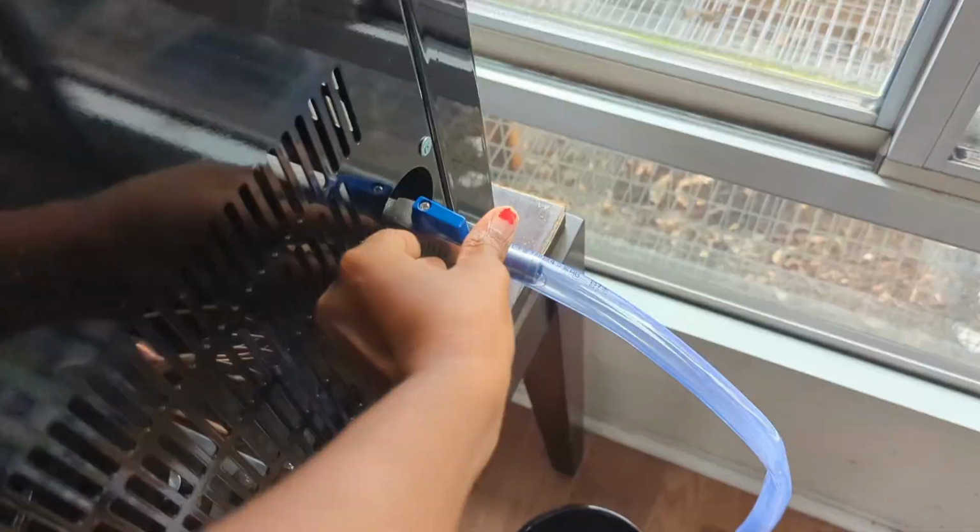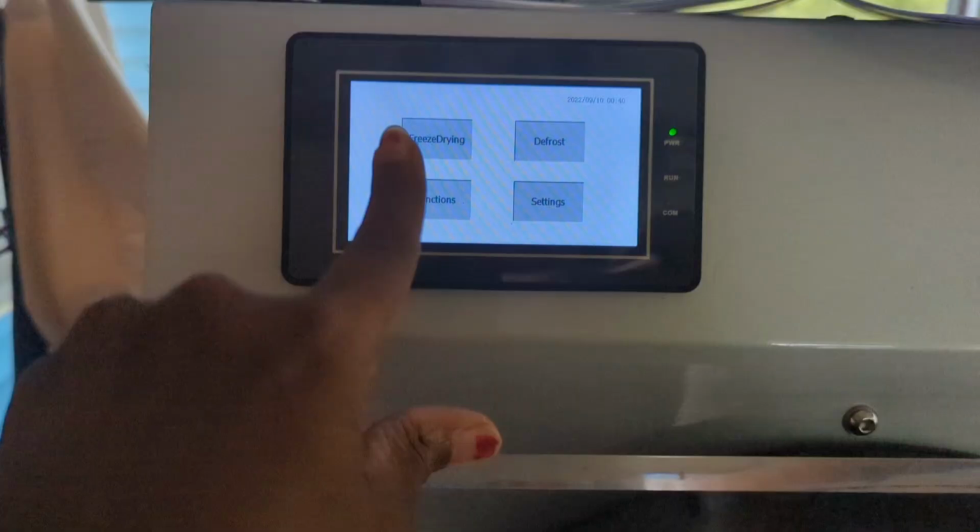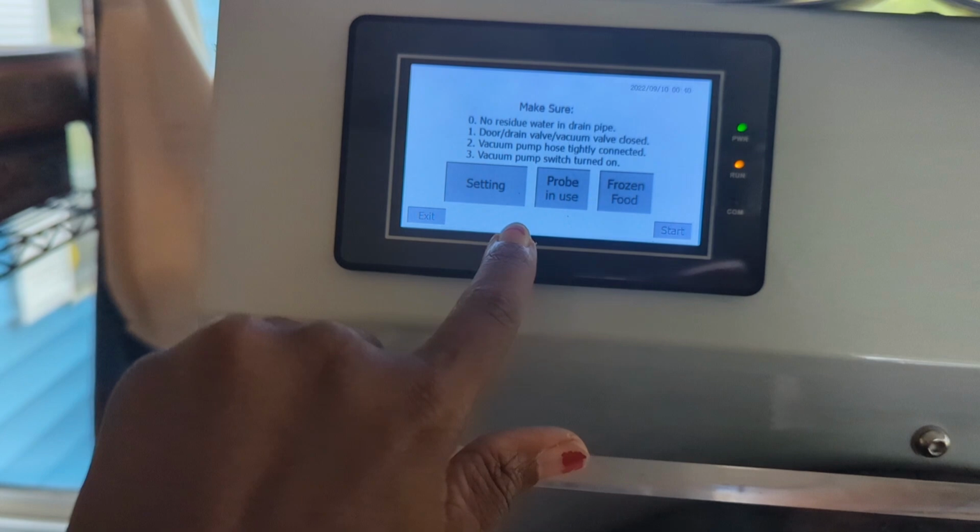I have to make sure this is closed. That keeps the pressure inside. And then freeze drying and start.